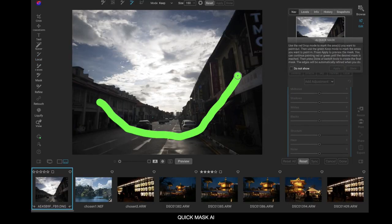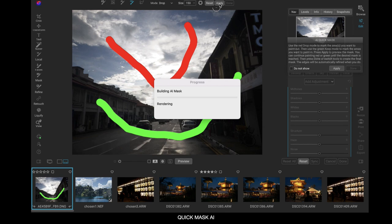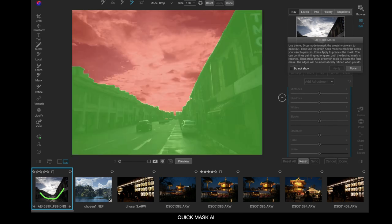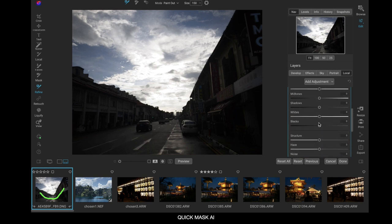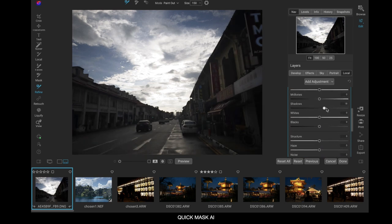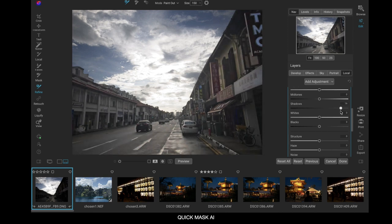ON1 also boasts an excellent Quick Mask AI, which allows you to create masks simply by doodling on parts of an image and indicating which ones are to be included or excluded from the mask. It really works and is my favorite way to create masks in ON1. Finally, ON1 is the only RAW editor to have a refined tool to further improve a mask after it has been created.